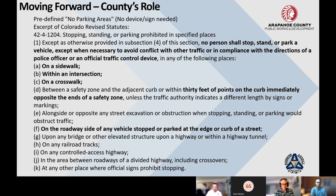On a sidewalk or within an intersection, on a crosswalk, and then between the safety zones of the adjacent curb, within 35 feet of points of the curb immediately opposite the ends of that safety zone. And then I'll go to F that's highlighted here, which says on the roadway side of any vehicle stopped or parked at the edge of a curb or street. We have additional ones in there that may be interesting, on a railroad track or any controlled access highway. And we'll go to the next slide.